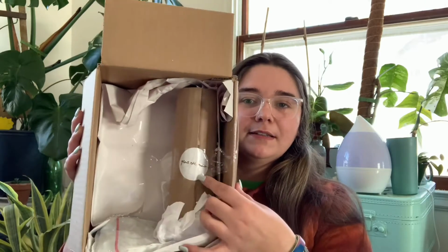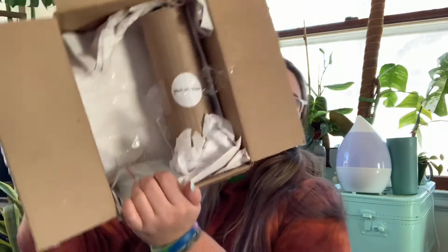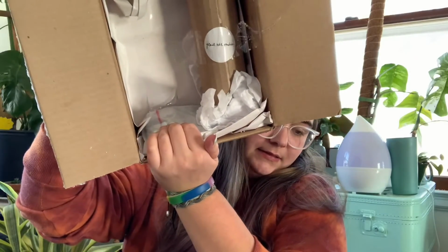Yeah, I'm pretty sure that I ordered just one plant, one Hoya actually. So they do have the plant taped to the side of the box. There was just some paper in there, and there is a heat pack down here. It is still kind of warm, but not hot by any means.